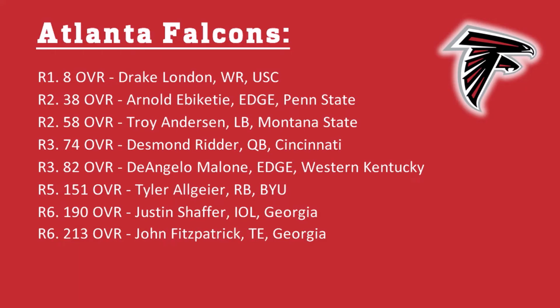I could easily see Ridder start more games than Marcus Mariota as a rookie, and I think he could become at least an average starter for them if he does clean up those mechanics and speeds up his process a little bit. So to get him here at the top of the third is pretty good value, even though Malik Willis was my number one, and I think they are in a situation where they could allow a quarterback like that to grow, but I'm not going to hate on it here because I think it's good value.